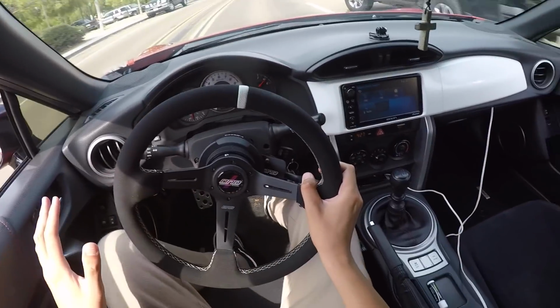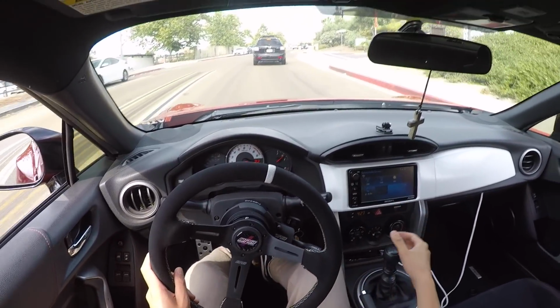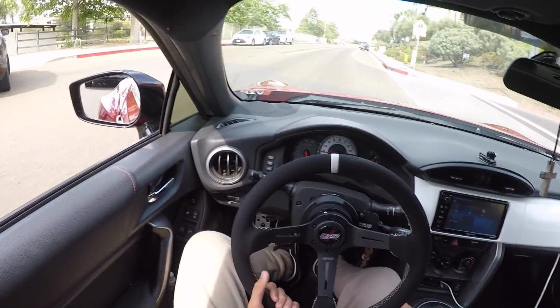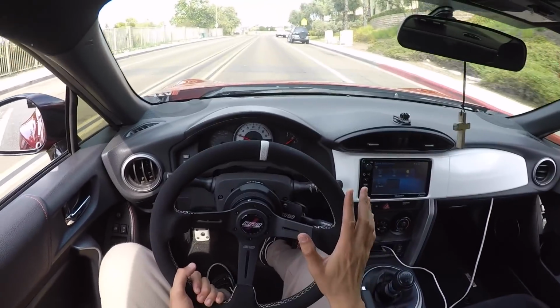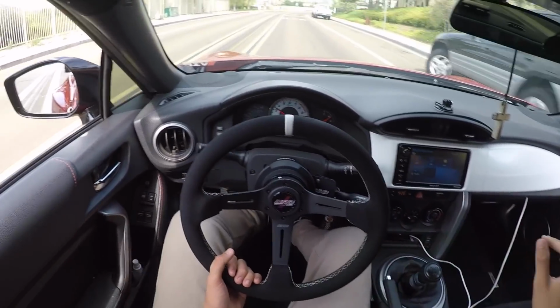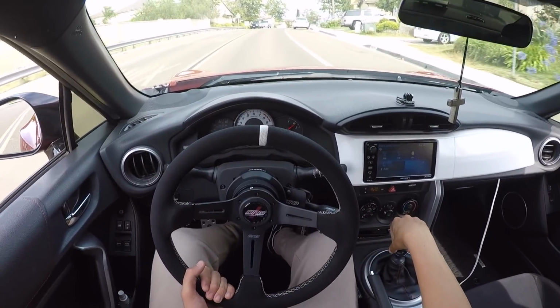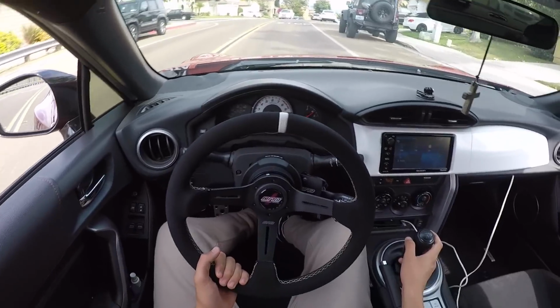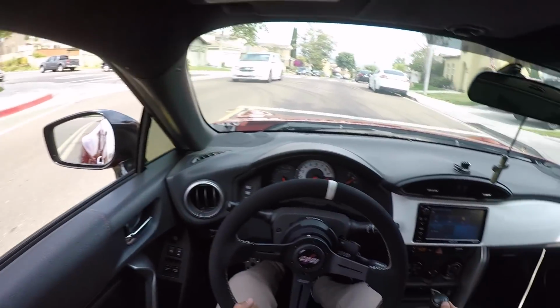I had a lot of Corvette friends, Mustang friends, and they were all about racing and, you know, going fast and speed and whatnot. I remember letting them drive my car and they're like, dude, this car is so fun to drive. So just the fact how they enjoy the car, just this little four banger that makes less than 200 horsepower stock, really shows a lot.